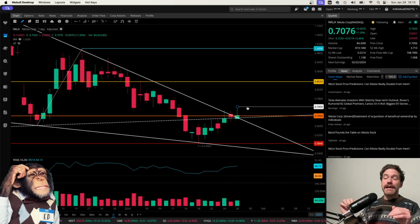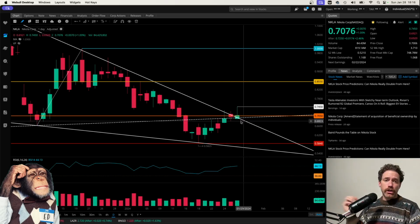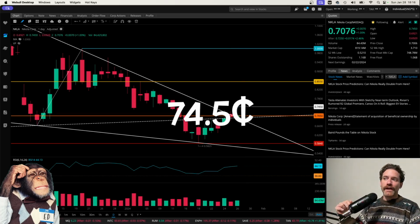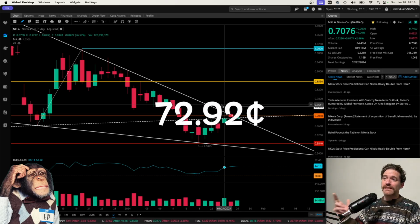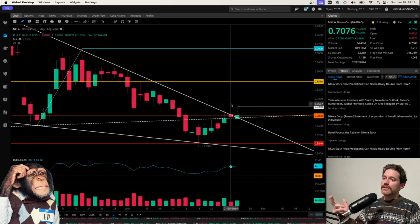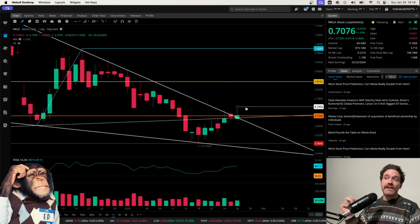I just added this one because I do think it's a pretty significant level. While I am pretty excited about the stock moving forward, I do think that we might see a pullback over the course of next week. That is just because we see these topping tails, these topping signals, and we really want to see closes above the highs of these days, and really a close above 74.5 cents. I suppose a close above the high of the 24th, which was 72.92 cents, or a close above the high on Thursday, the 25th, which was 72.55 cents. Ideally, we'd see closes above any of those levels, ideally 74.5 cents, because these are putting in topping signals.